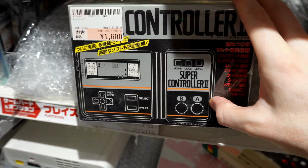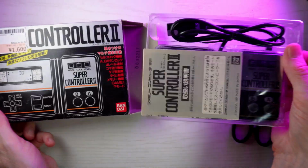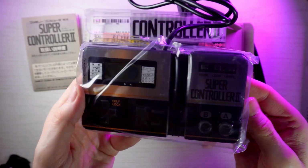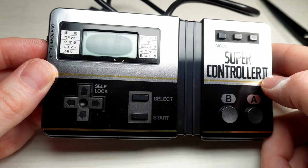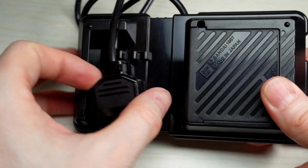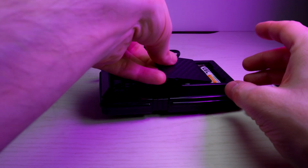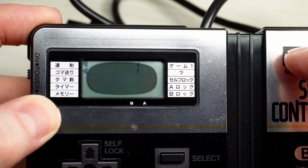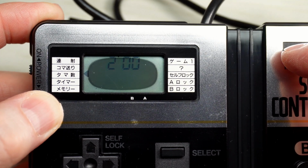The cool thing about this one is it's never been opened, as you can tell by the pristine plastic bags inside. The controller is in mint condition. I'm really a sucker for controllers, and this one has a pleasing design aesthetic in my opinion. It takes 4 AAA batteries and won't work otherwise. At a glance, it has a rapid fire function, which I was curious about, so I gave it a little test spin.